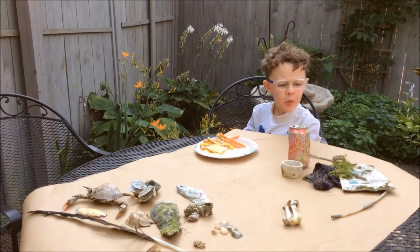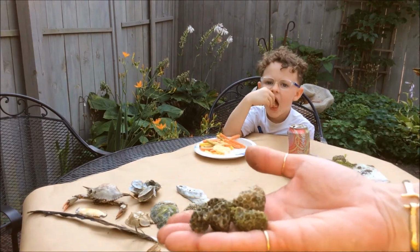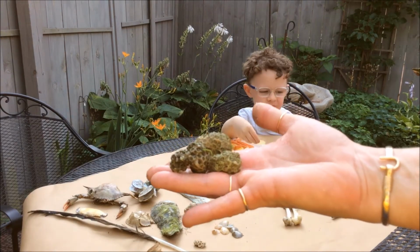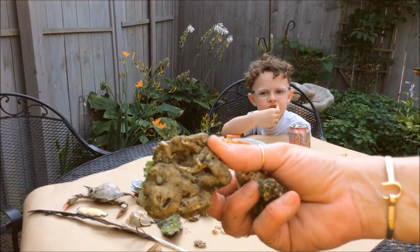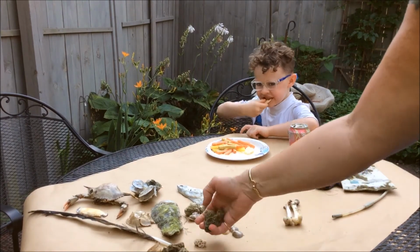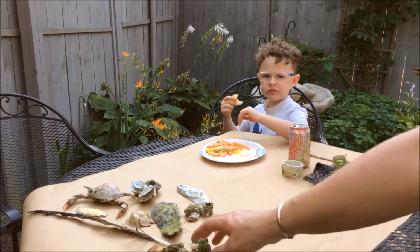Tons more coral. There's many different kinds of coral, all different sizes. Is that a trash or a treasure? Treasure. Yes, and this is a different type of coral, or maybe sea worms. Definitely treasure.